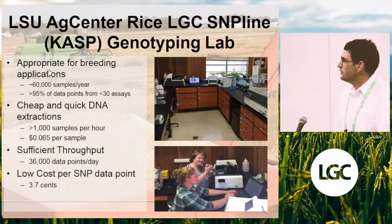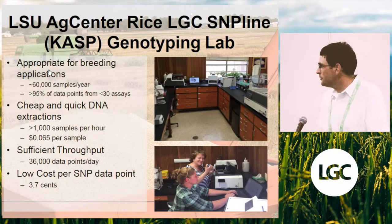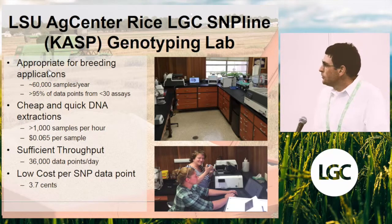And when we started looking at opportunities, we shopped different options and determined that the LGC SNPline system was a good fit for what we're trying to do. You see, this is our lab. It's literally, this is all the equipment. It's not very fancy. It's not very big, but for our purposes and the objectives and the types of activities we're trying to conduct, it works very well. So this system is very useful for us.